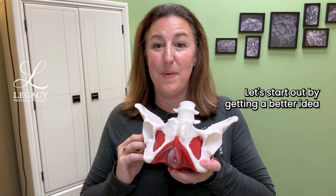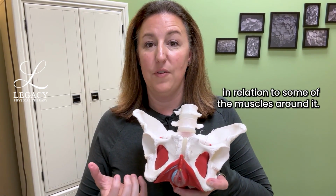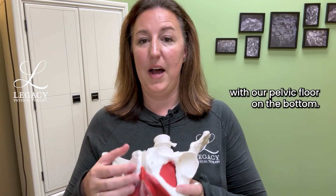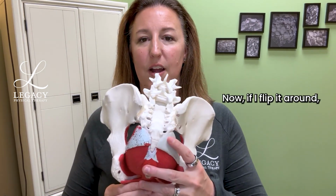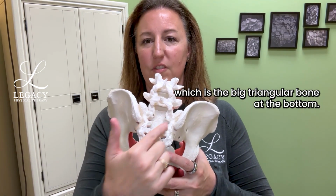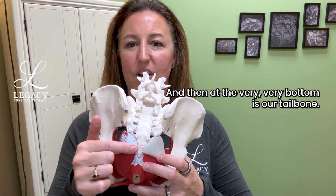Let's start out by getting a better idea of where the tailbone is in relation to some of the muscles around it. So this is our bony pelvis right here with our pelvic floor on the bottom. Now if I flip it around, we get to see that our spine comes down to our sacrum, which is the big triangular bone at the bottom. And then at the very, very bottom is our tailbone.